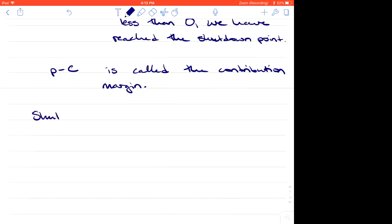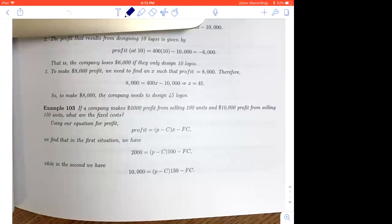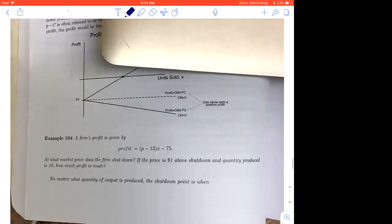So we're saying that the shutdown point mathematically is when P minus C is less than 0, or when P is less than C. Cool. And I think intuitively that makes sense. If I tell you that it costs me $10 to produce something and I'm selling them for $7, you'd probably say you need to stop that right away, right? You'd stop me, right?